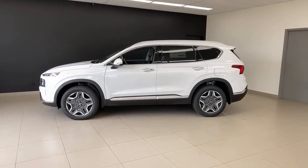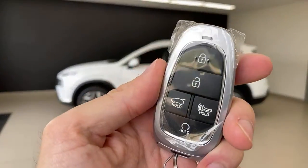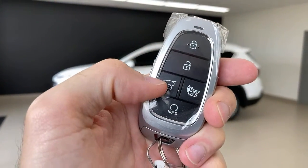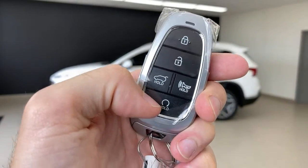Really quickly, I want to throw the keys in my pocket, so we're going to show you the key first. It is wrapped in plastic. That's how they come from the factory, but you get a sense of what it looks like there. Hold button there is a powered tailgate, so we'll show you that later. Hold button here is remote start.